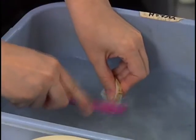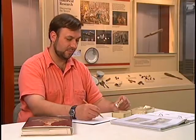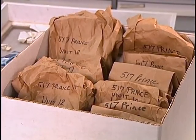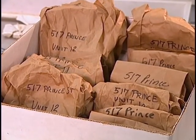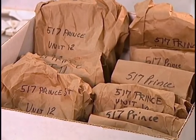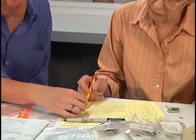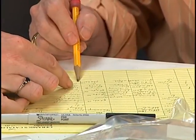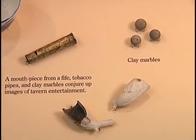The first step in the lab process is to clean the artifacts. Cleaning will help preserve them and will also make them easier to identify and study. All artifacts will come in from the excavation site in labeled bags. The labels contain critical information about where the artifacts were found within the site. It is vital that this information is accurate and is kept with the artifacts throughout the process. If we don't know exactly where an item came from, it loses most of its archaeological value.